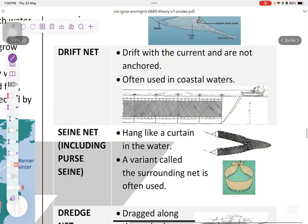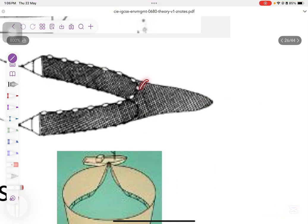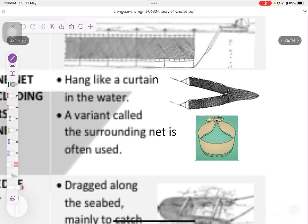Drift net, when the nets are not anchored, often in coastal waters. It's a net that catches everything that goes through it. Seine net hangs like a curtain. That traps fish right here, and it collects the rest when it moves.